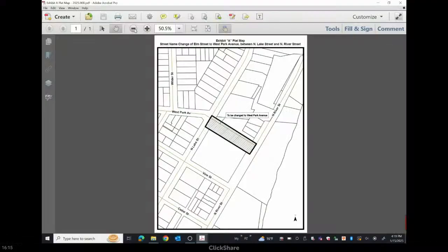And the same thing with this one. In the mid-90s, we realigned West Park Avenue to align with Elm Street, which is that little small section by Wilder Park. We never officially changed the name. However, we changed the sign out there saying West Park. There is the apartment building that is addressed off of West Park. So all the addresses are right. It's just that we need to officially change the name.